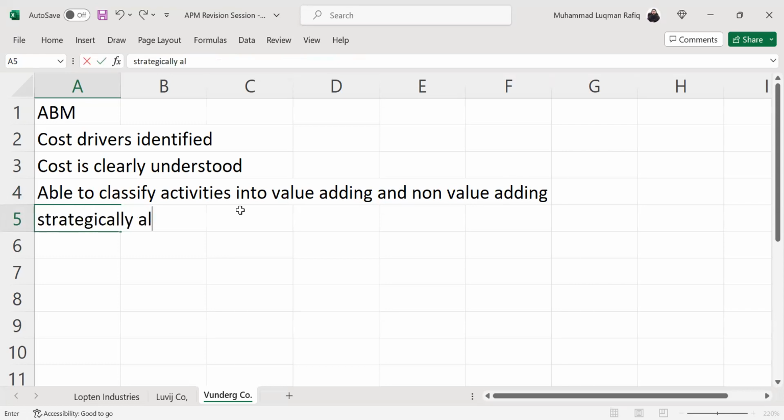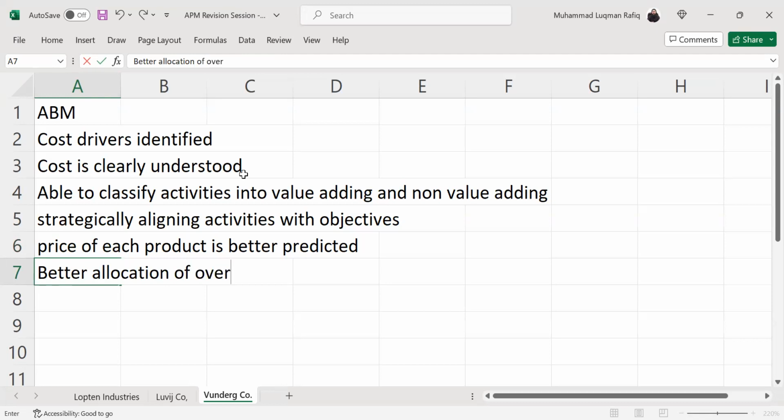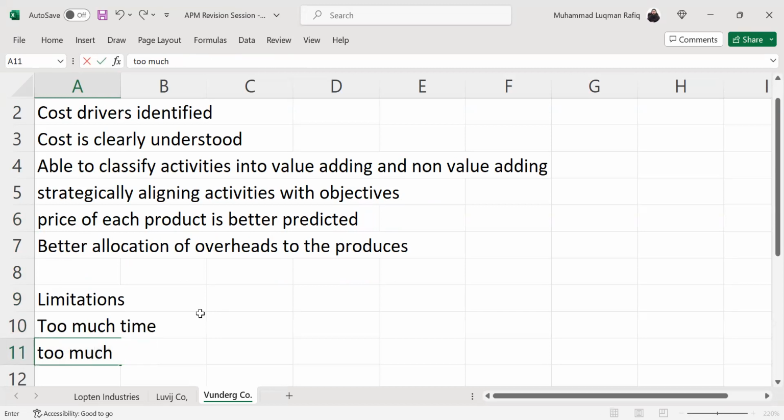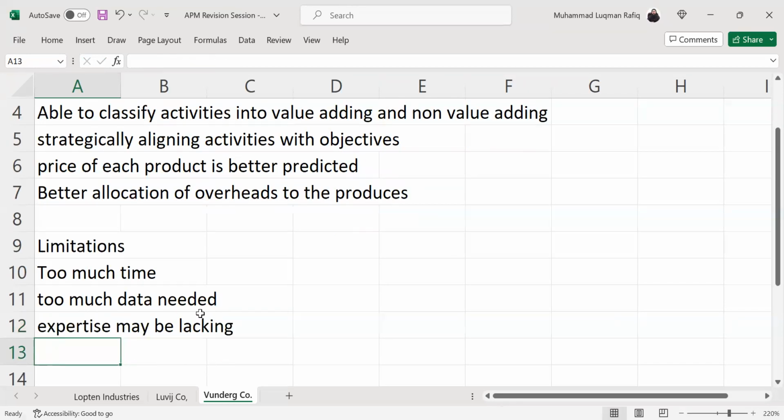Strategically aligning activities with the objectives. Okay, I'm just listing down. The price of each product is better predicted. Better allocation of overheads to the products. Okay, limitations: too much time and too much data needed, and expertise may be lacking. There could be multiple things that could happen, right?